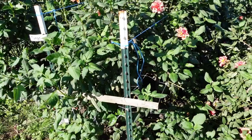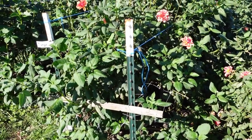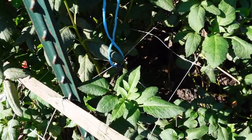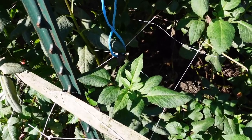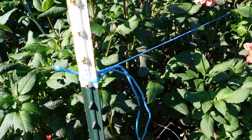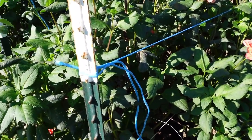And you wanted to see her staking system, so let me show you that. So you can see she's going with 4-foot T-posts. She's running a crossbar here. Then she has a layer of floral netting low to the ground. I'd say that's at about 20 to 24 inches. And then she follows it up about 12 to 18 inches with twine.